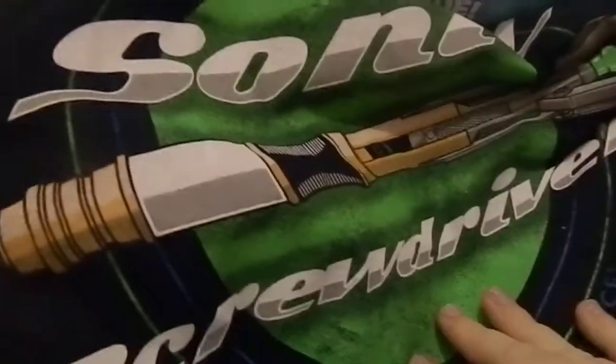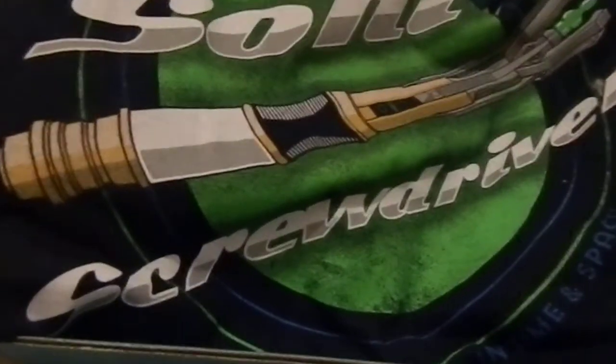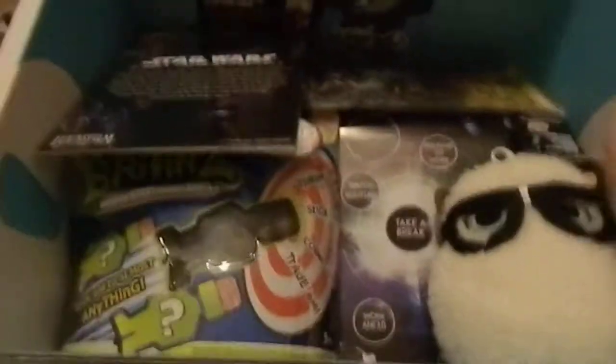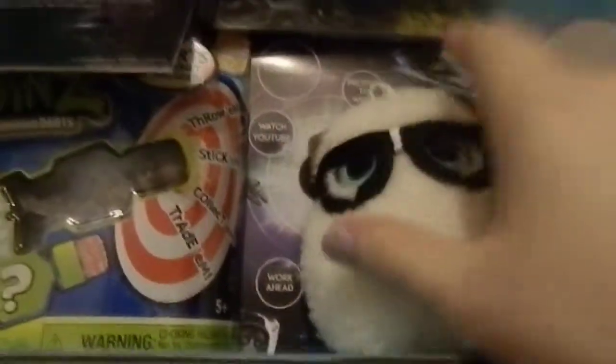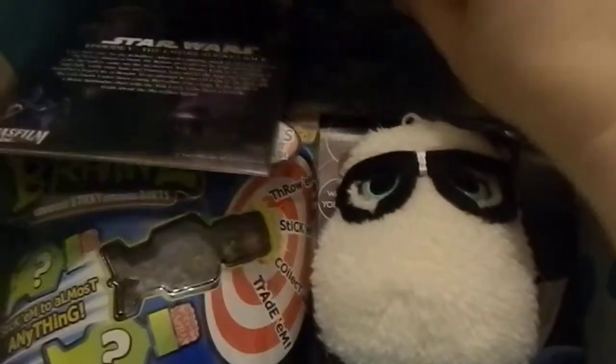The first item in it is the t-shirt, and it is a Sonic screwdriver t-shirt this month. My husband will enjoy that. He does actually like Doctor Who. What I have noticed is that I have the fitted men's t-shirt. I wasn't sure. I thought I had the unisex one, but I'll be able to wear that. But I'll show everything that's in this box as well as the t-shirt.